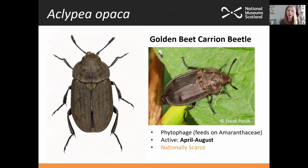And I'm just adding in one of the vegetarian species. This is the golden beet carrion beetle. So it's phytophagous and it feeds on sugar beet and other similar plants. Both the adults and larvae will feed on the plant material, and I absolutely love this species because it looks like a little teddy bear. It's covered in dense golden hairs, and once you catch it in the sunlight, it shimmers. It's absolutely gorgeous. It's another species that is nationally scarce, and this one also has a bit of a coastal distribution because it really likes sand dune areas. It's univoltine, so just has one brood per year, and is definitely one to be looking out for in the spring and summer.